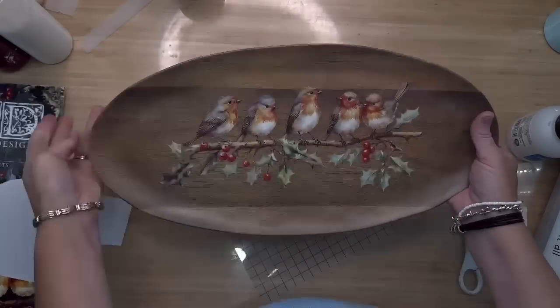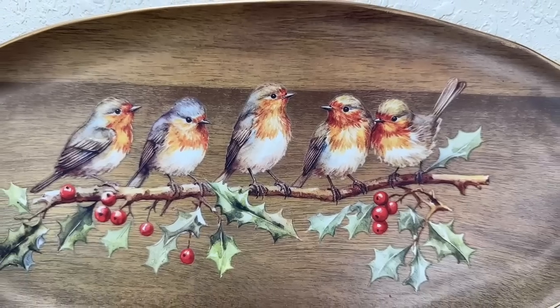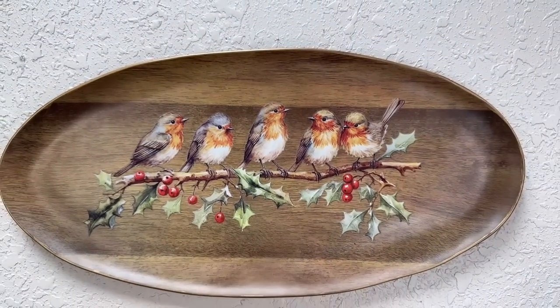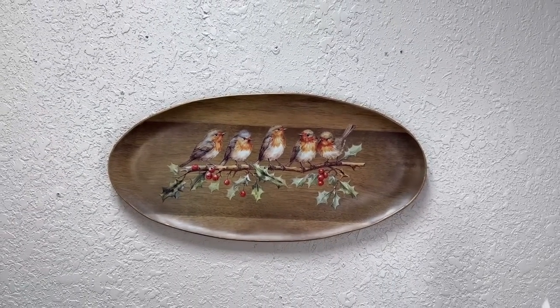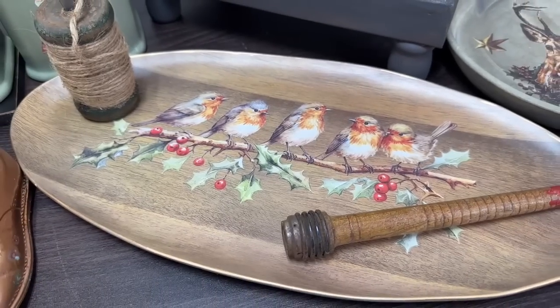And like I said, I was planning on using this as either like to hang on the wall or a tray, whatever mood I'm in. And I grabbed some of my Pent Art antique wax that I get from Milton's Daughter in a gold color and just kind of went around the edges. I hope you like this.